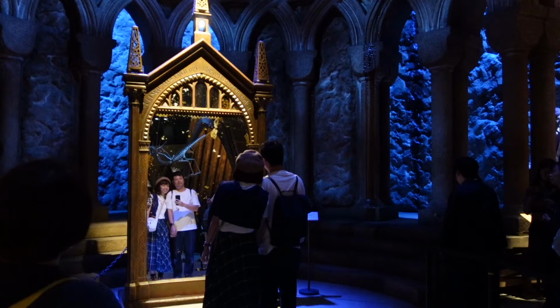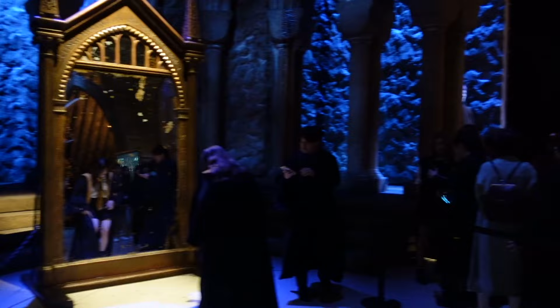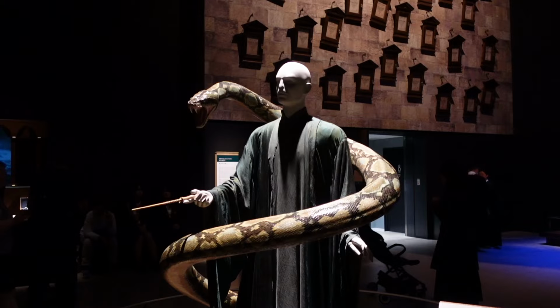And then over here, we do have the Mirror of Erised. But there is this huge queue to wait and take your picture with it. It is so cool, though. I kind of want to wait to get a picture. And then we have the dark arts class. We've got Dolores Umbridge and some other professors, but her cat plates are so cute. Here's Voldemort and Nagini, and then we have the proclamation wall.